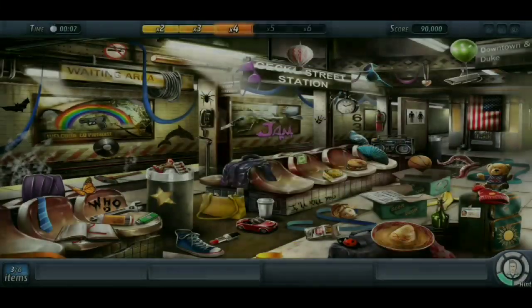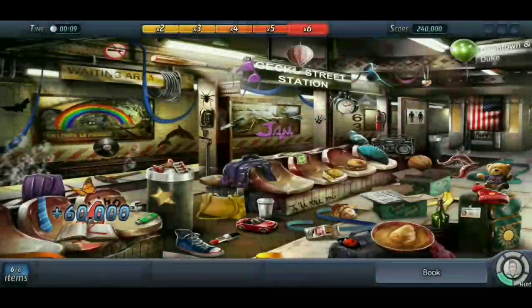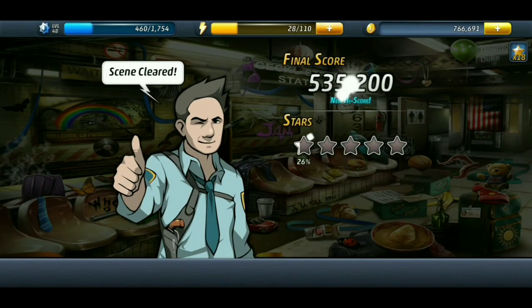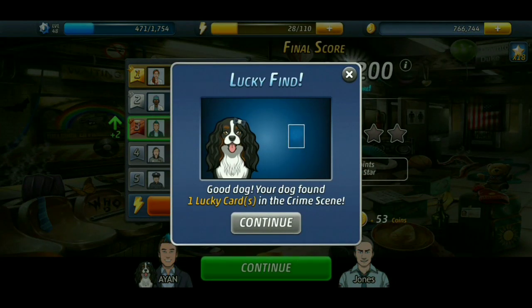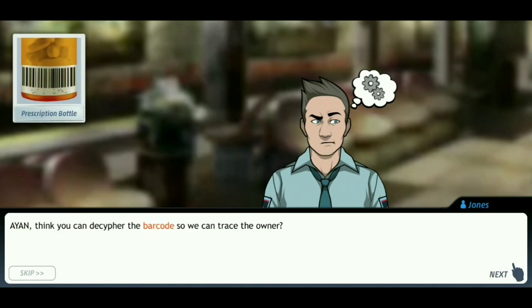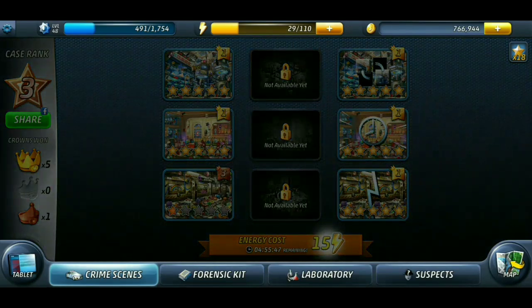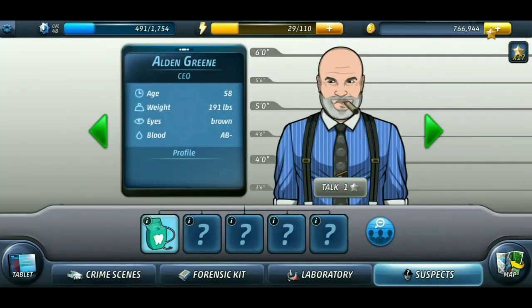Okay, I found a box of empty bottles. Let's see what we can get from this. And there is this prescription bottle for some medication. Let's talk to this guy, then we can have our look at those clues.